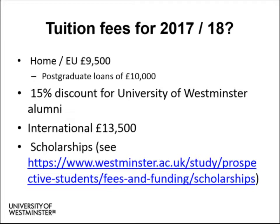We have scholarships that enable eligible students to apply, but I have to say that these are very few in number, and the chances of getting a scholarship are really very small.